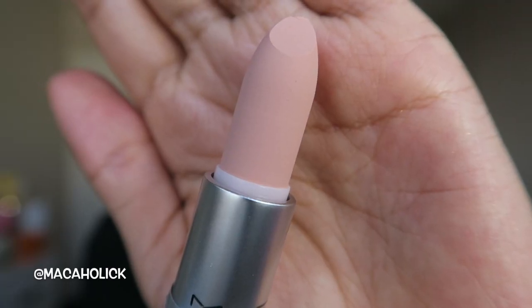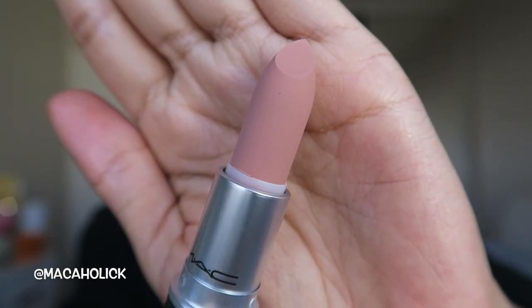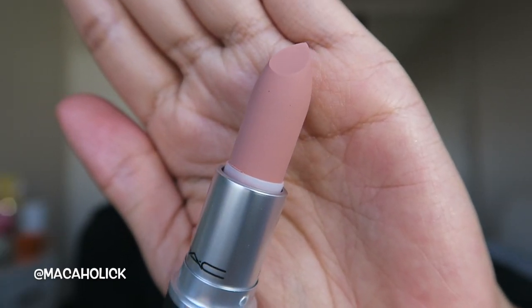Again, this gives like the slightest tint of color, but you can still see that pop of color on my lips. 309 Best of Me. This is exactly what I was expecting on my lips. Getting into those nudes. Next is 310 Influentially It.